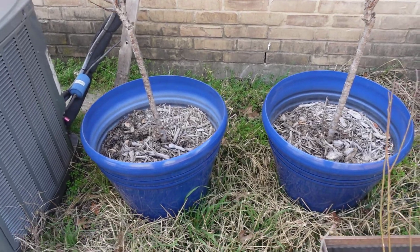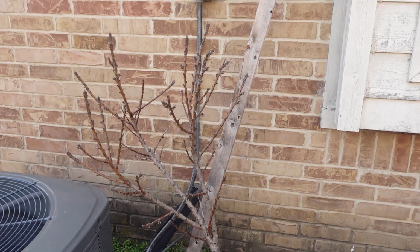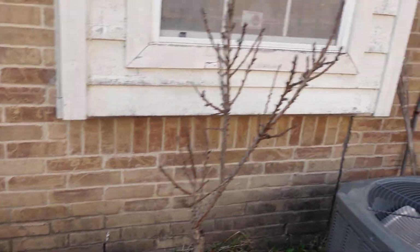These are also growing in planters. They're really, really large planters. So far, they're doing well, so I'm excited for them. They have not awakened yet this spring.